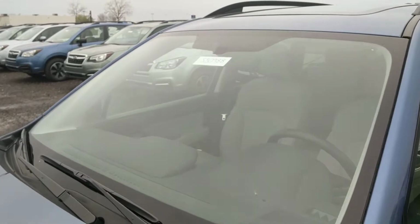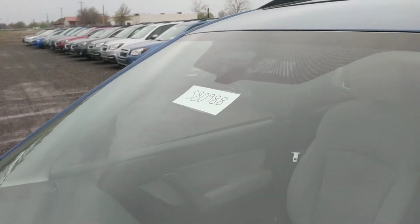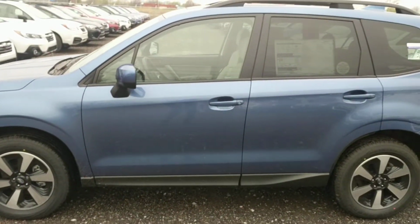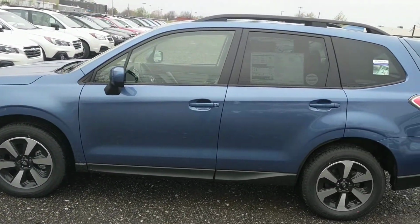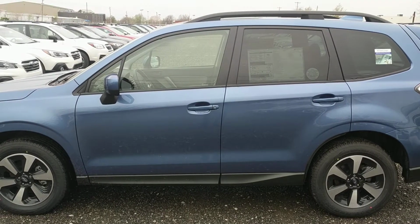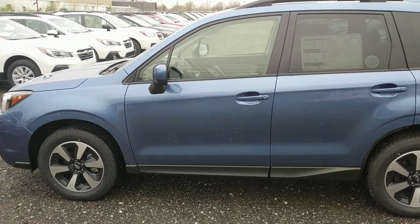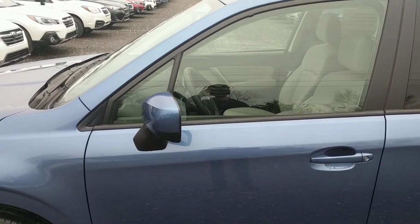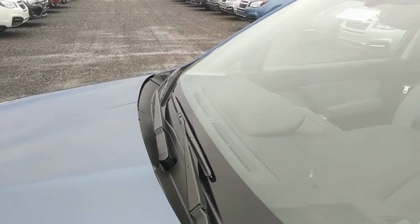Back to this particular model, this is going to be stock number S80988. And we have an incredible, amazing price for this 2018 manual transmission premium trim level Forester. Sorry about that, folks. Choked on the amazing price there for a quick second. So I hope you guys are sitting down. $26,023 out the door. That's right. $26,023 takes home a manual transmission Forester, three pedals, six speeds, huge sunroof, heated seats, windshield wiper de-icers. This is an amazing, amazing car.